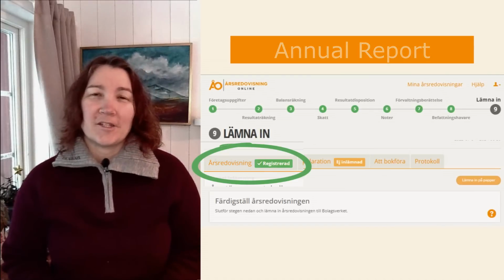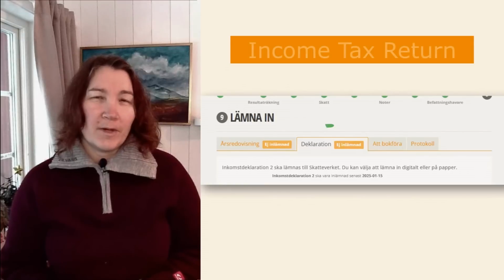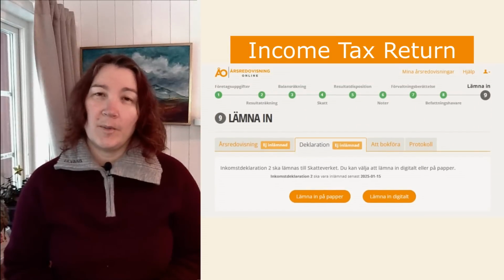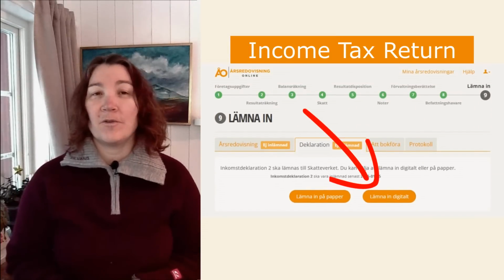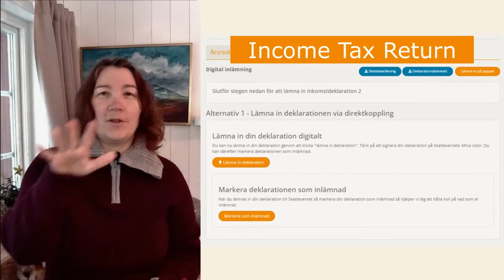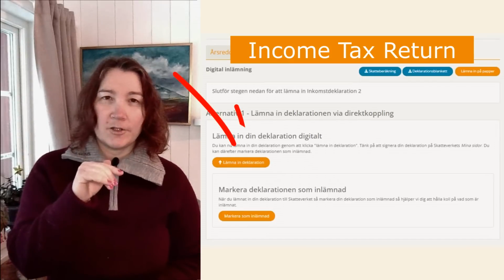So you know that you actually have filed it. And then we go to the next step, and that will be to file your income tax return to the tax agency. And here you can also do it on paper or digitally, and I suggest that you do it digitally, and then you click on lämna in digitalt, the second one here, and then you will have a new site here where you click on lämna in deklaration.